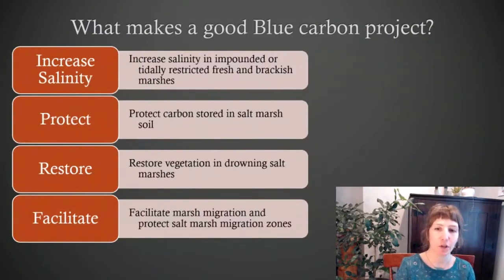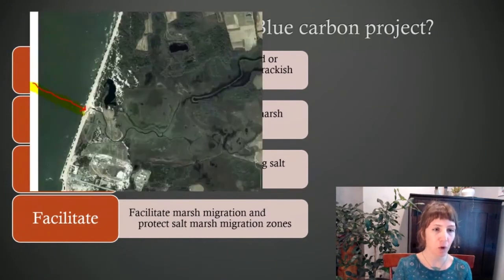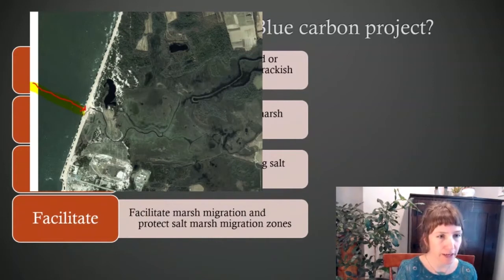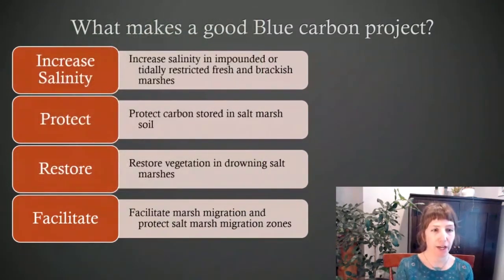So based on our literature reviews and discussions with other scientists who work with blue carbon, we came up with four basic types of blue carbon projects. First of all, the first type would be increasing salinity in impounded or tidally restricted fresh and brackish marshes to increase the salinity above 18 parts per thousand. And this would basically eliminate methane emissions. So in order to do this, for example, here is a state-owned marsh where there's a tidal restriction. And this tidal restriction is decreasing the salinity in this area, which has increased the cover of Phragmites and likely increased the methane production.